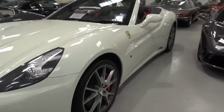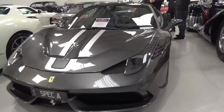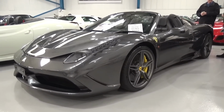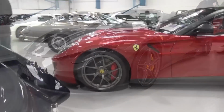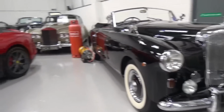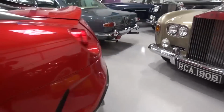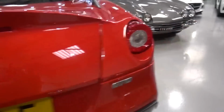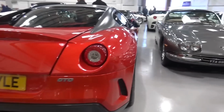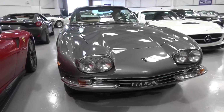With a rather special Grigio Silverstone 458 Speciale Aperta. Behind, there's a 599 GTO that we'll look at in a second, but next is a 1952 Bentley Mark VI Graber drophead. Now going back to the Mugello Rosso Ferrari 599 GTO, this has a 1967 Lamborghini 400 GT 2+2 next to it.